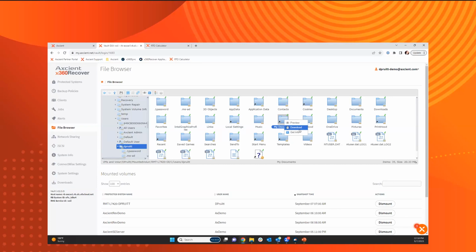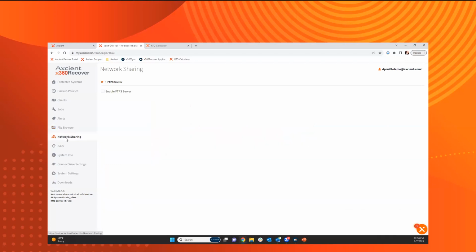Now, if we're starting to talk about larger sets of content or large quantity of files, or maybe like a SQL database or something like that that needs to be restored back to an end client's server on-prem, would I recommend this method? Probably not. I would actually probably go over here to the network sharing section and enable FTPS. And then use my FTP application, WinSCP, FileZilla, there's a ton of them out there.